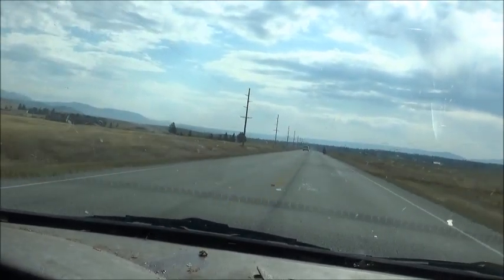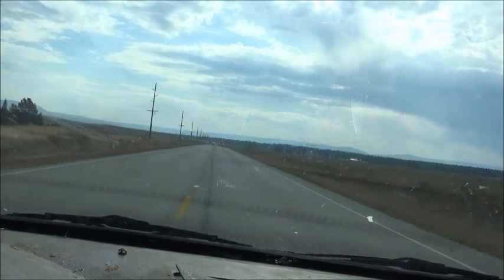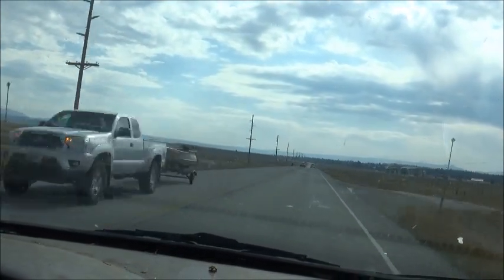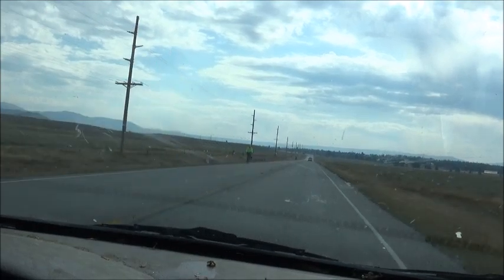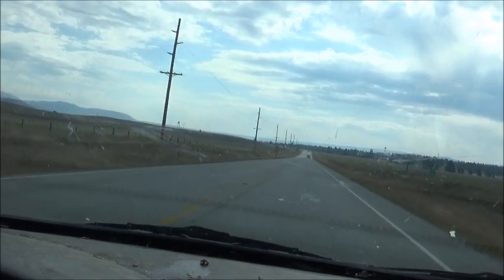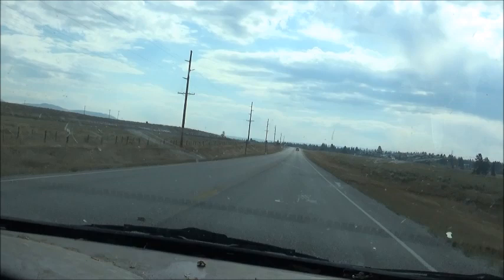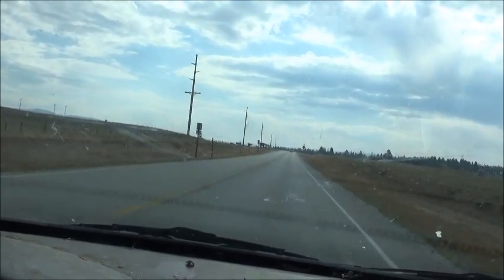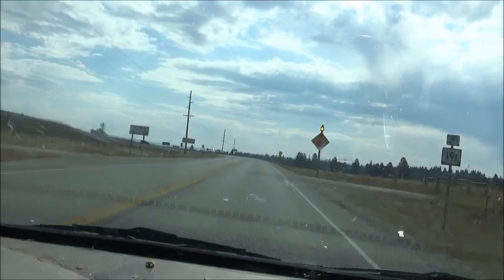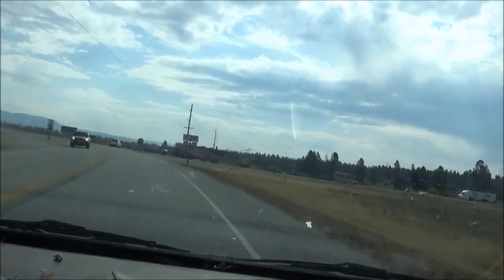Bicyclers. Wow, that's a rare sight. Crystal clear is coming on both sides. It's kind of crazy. It's hard to do, and it's very annoying to be a bicycler. To do what they're doing is pretty annoying. You just don't enjoy it. How do you find joy in having cars whip by you all the time like that?